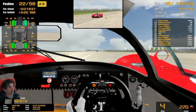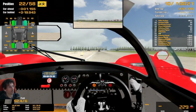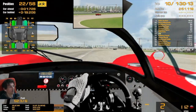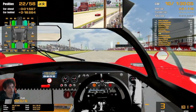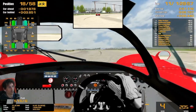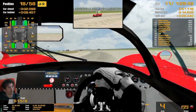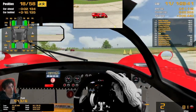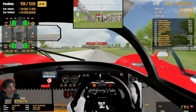Track, what's up? Some pits here and there, full of leaders. P18, at least for a moment.